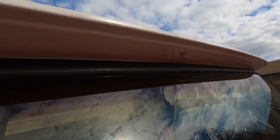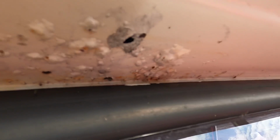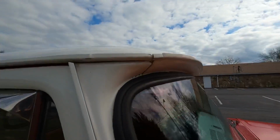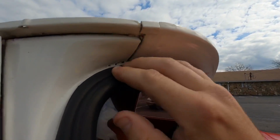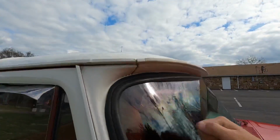Up here in the top, some rust. It looks like it's sealed from out here, but there was some on the inside right there on that same spot when we started the video. You got that right there too.